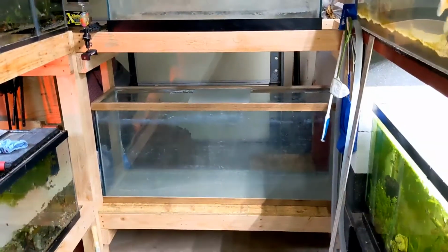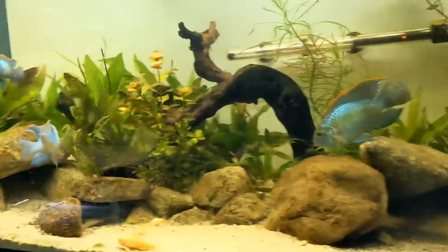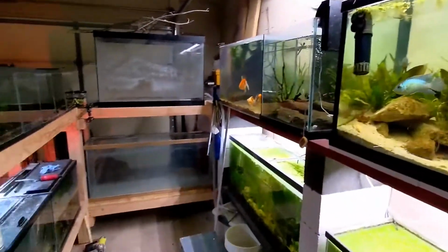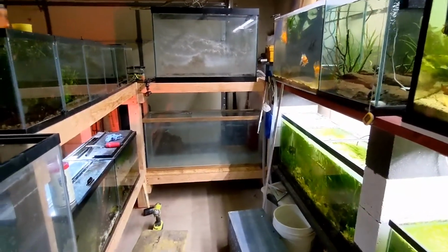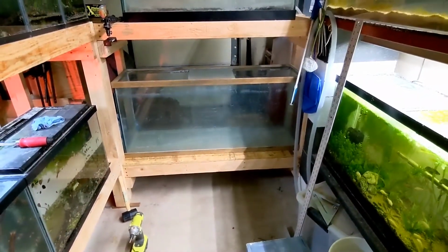Let me switch this over. So now the issue that I have is that obviously I had built this rack because supposedly I was going to move this fish tank, the 75 gallon, down there. But as you can see, there's a tank there. That's just a 55 gallon that I picked up today. One of the ones that was gifted to me by Alvaro.